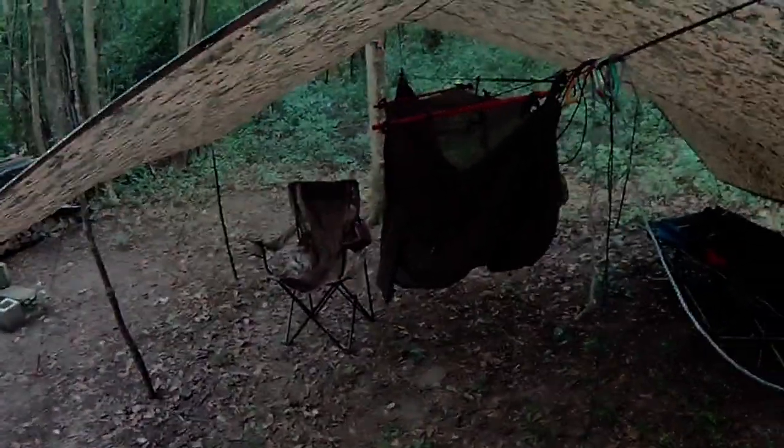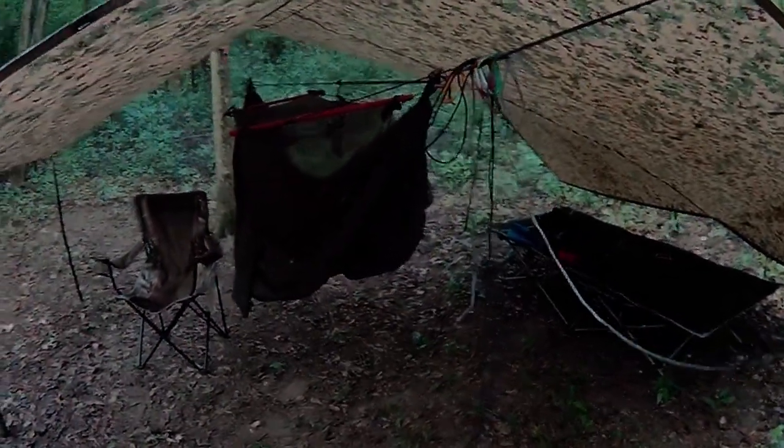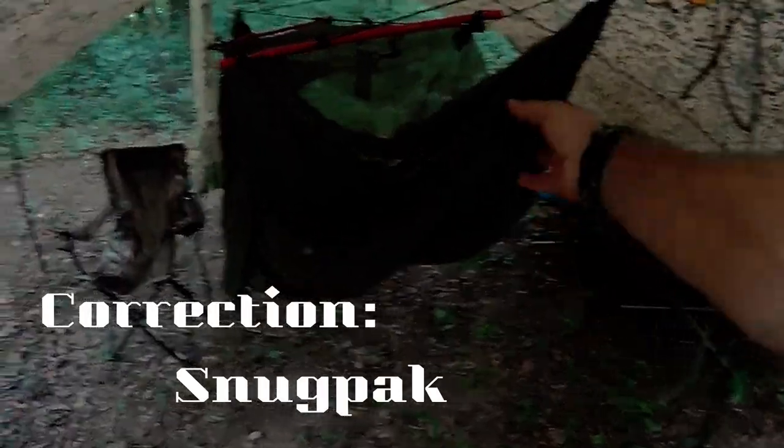So what I did, I had so many choices. I had a Snug Pack, which I've got set up. I've got an Eno, I've got a DD, and I've got my homemade hammock, the Turd. I was trying to figure out what was going to be the best scenario for this, and I went with the DD. It's a single layer. It's got a bug net.